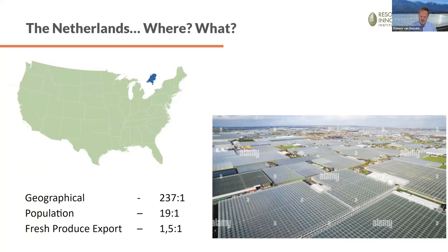The initial request was to share some thoughts about airflow in greenhouses, right? Having discussed it with Rob, I thought let's take a step back and make it a bit broader. Airflow is part of what makes an overall good growing environment. And let me take it even further back, because why am I here? Why am I representing the CEA domain from the Netherlands? The US versus the Netherlands, I mean, we're peanuts.